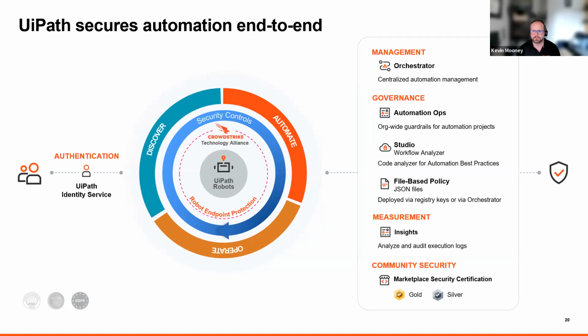Is there a defined retention period for Orchestrator logs? Yes. So audit logs, both at the platform level and at the individual service level, so for Orchestrator, are retained for 2 years. So we want to make sure that audit logs stay available to you.